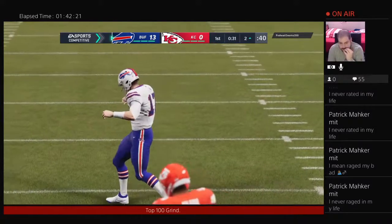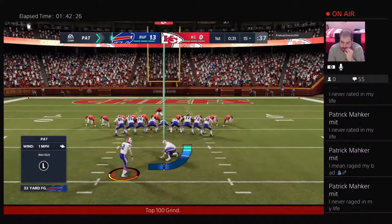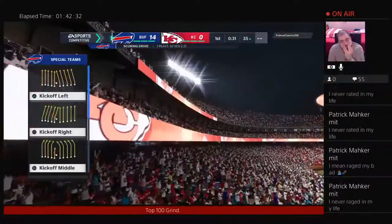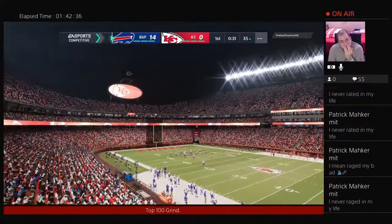Yeah, and mentioned it already. On the road, to be able to go into someone else's house and establish a start like that, obviously your confidence rises in a big way, and you're putting some doubt in their minds. Point after, right down the middle. And it's now 14-0.